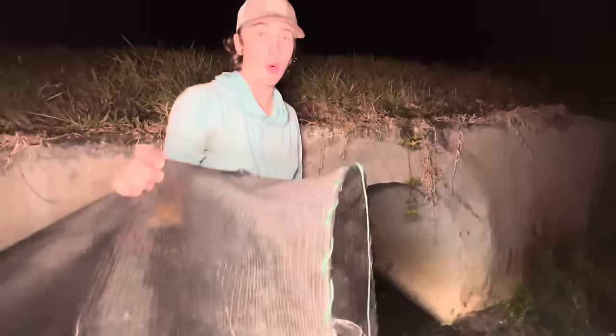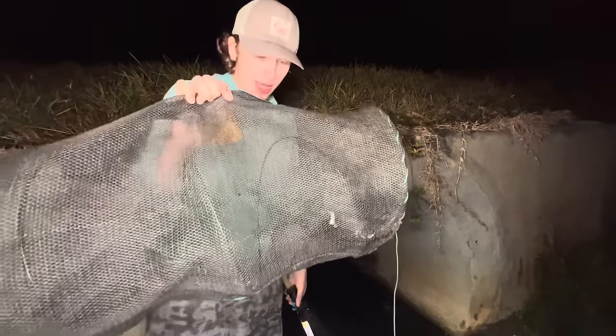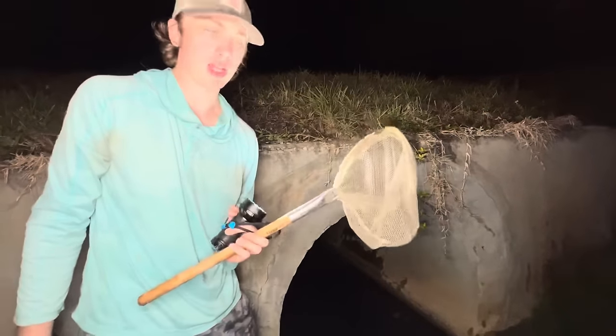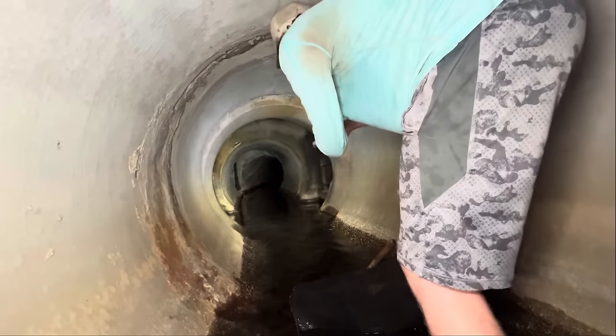We're going to keep going. We're looking for crawfish, not eels. Let's go back. This time we're bringing our fish trap in because I want to place this, guys. I want to throw this in the middle and leave this overnight and see if we catch anything that way. We're going in with the smaller mesh hole just to get these little fish because there's a lot of fish in here. What the heck is that?